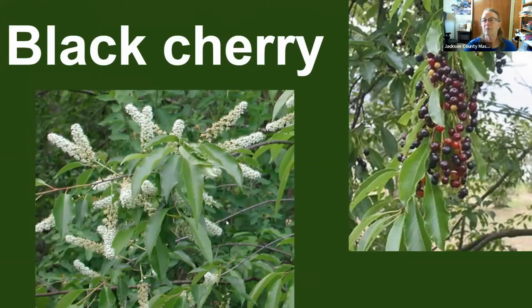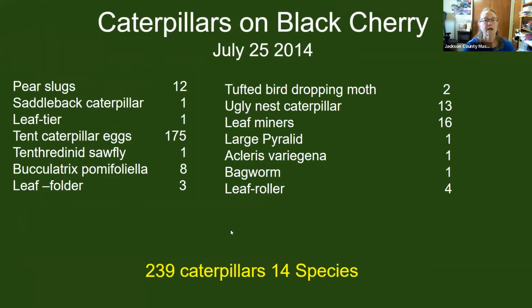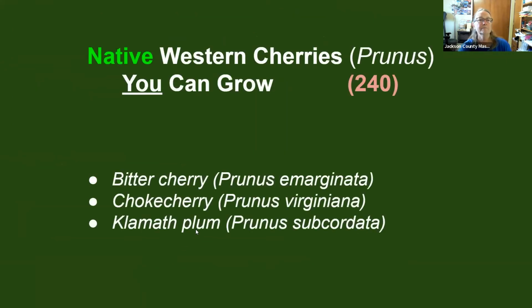Here's a black cherry, Prunus virginiana, and the caterpillars on the black cherry: 239 different species of caterpillar in that particular tree. Our Western cherries, we have three of them: a bitter cherry, a choke cherry, and a Klamath plum. They're all the genus Prunus, which is what these 240 species of moth and butterfly are looking for. So they can lay on Prunus marginata or Prunus virginiana or Prunus subcordata. Any of those would work.